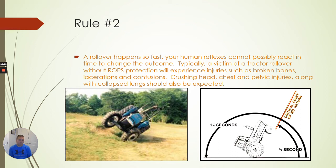Now, if you do not have that rollover protection device on, your only hope is to not have your seatbelt on so you can jump, try to get out of the way, whatever the case is. But you do not have time to do that. Less than a second is how much time you would have as that tractor rolls over or flips. So just keep that in mind. These things happen quick. That's why you have to be familiar with those. Be familiar with what that tractor is and is not capable of doing.